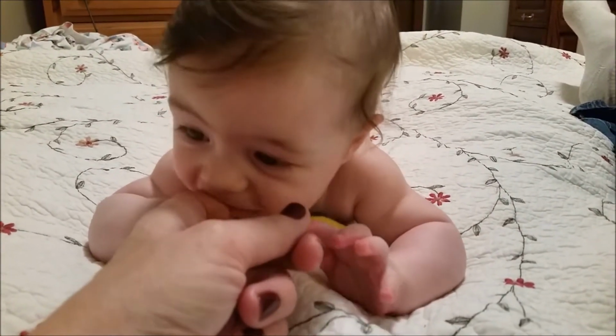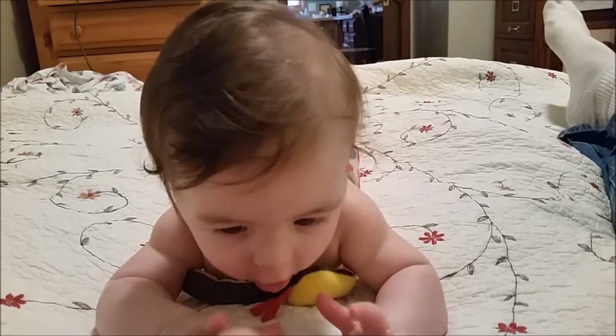Yeah. See all those little chubby rolls? He's a very well-built little guy.